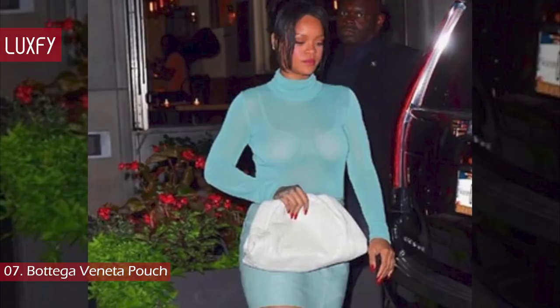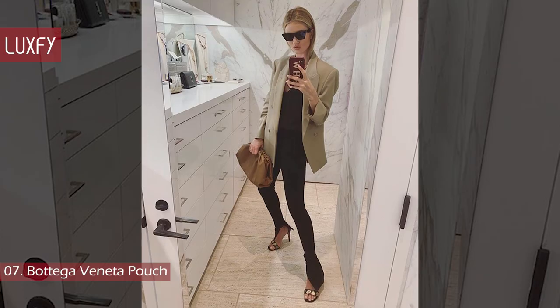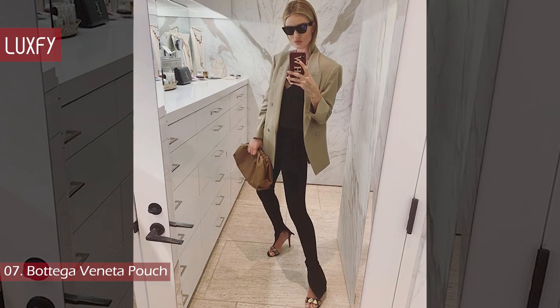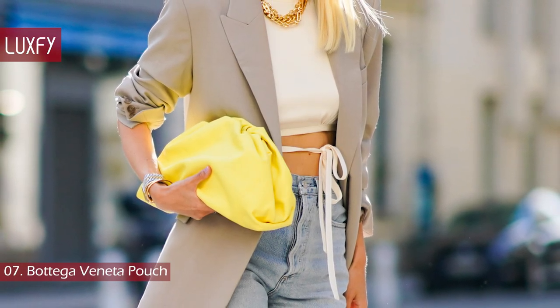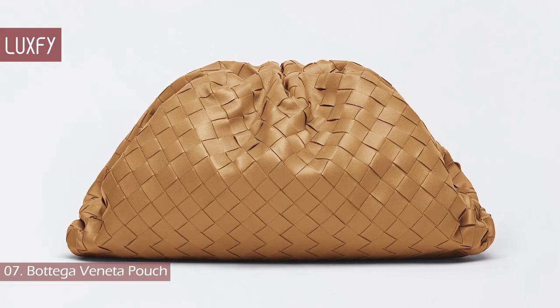However, what the pouch lacked in functionality, it made up for in aesthetics. This bag started an internet craze. You could not go on Instagram without seeing this bag. Today, the pouch is available in a variety of colors and materials. The thin pouch is sold for $2,950.